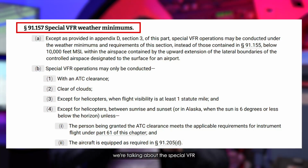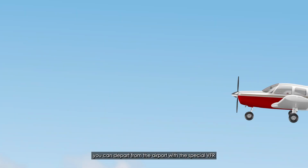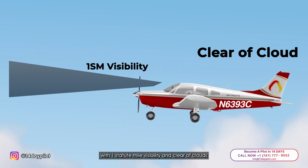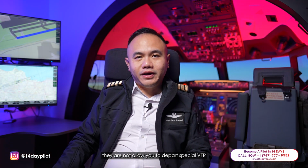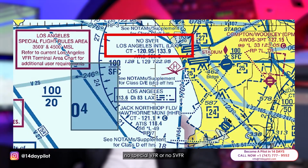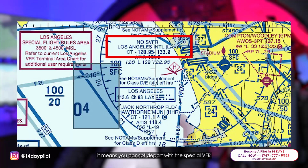Now, there is another regulation, 91.157. We're talking about the special VFR. Now, with special VFR, you can depart from the airport with 1 statute mile visibility and clear of clouds. Some airports don't allow you to depart special VFR, and they're going to put a note there, no special VFR or no SVFR.